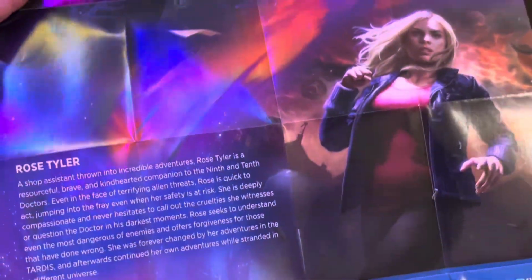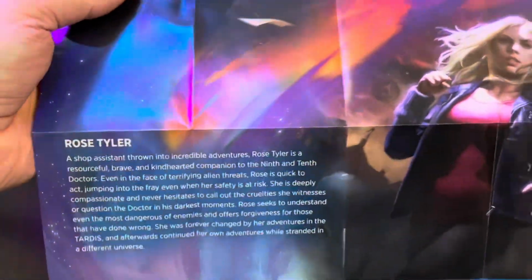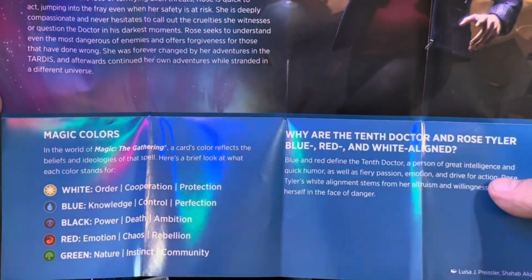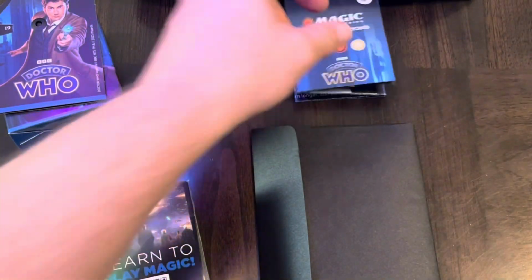And the 10th Doctor and Rose Tyler. But she was a holdover from the 9th Doctor. And talks about your colors and the like. I thought I might talk about the mechanics that are in here, maybe not. It's pulling from some older mechanics and then putting a new spin on them in here.